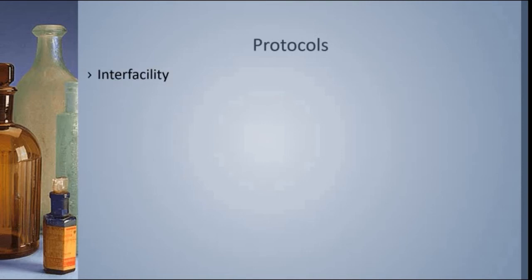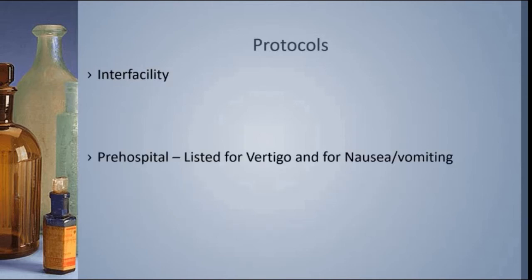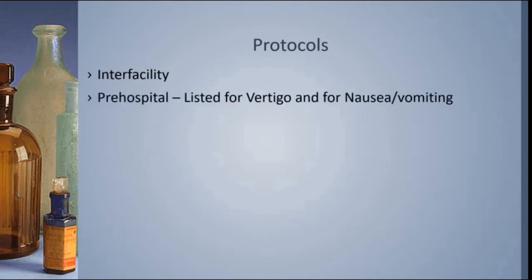Let's talk about where we find it in our protocols. You'll see Ondansetron listed in our interfacility protocols. It's simply listed as one of our drugs, and a little bit of information and dosing is there. It is also in our pre-hospital protocols.